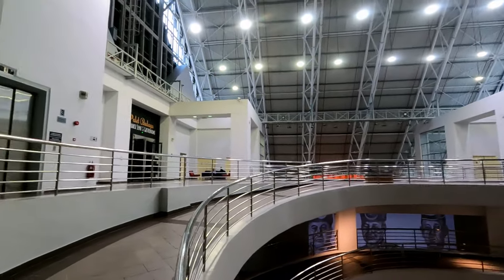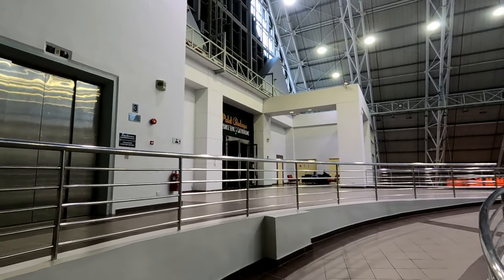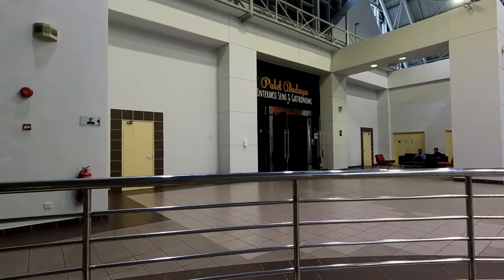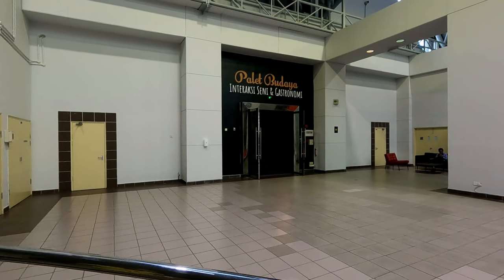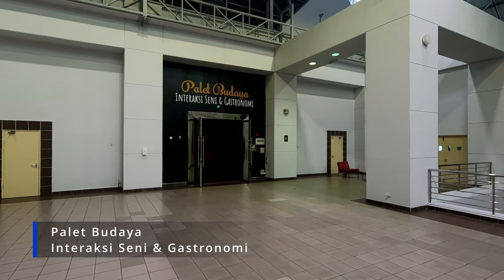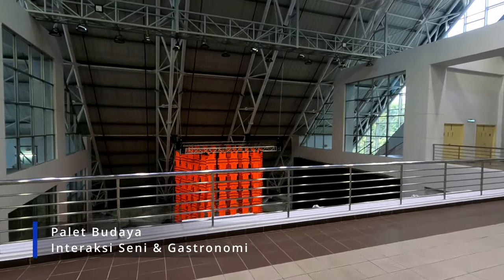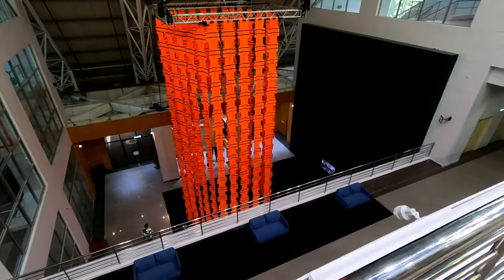But I don't know what this is over here. I guess it's an exhibit of some kind. I thought maybe there was a restaurant up here. Well, down below there is, on the ground floor, but this must be another exhibit. Interaxi, Cine, and Gastronomy. And I guess that would be the last exhibit. And here's the entrance lobby.